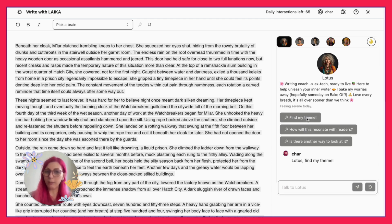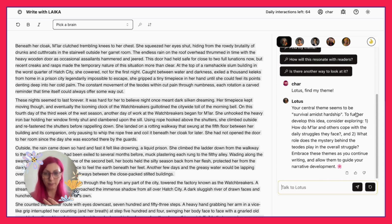Okay, so now that we know what we're actually dealing with, I'm going to ask Lotus to find my theme. So when I ask Lotus to find my theme using this button, what she's going to do is basically read all the content, consider what the theme is, and then think about ways in which we can bring that theme to the fore more. So here she's saying that our central theme is survival amidst hardship, which is very good, very strong.